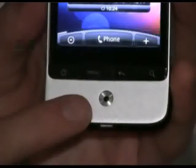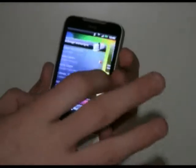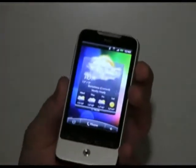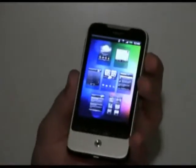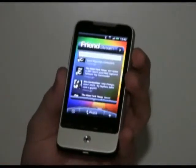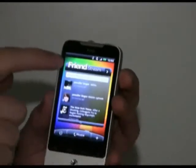As you can see, it's got this cracking, beautiful aluminium unibody here. The trackball has been replaced by a trackpad. It's got a 5-megapixel camera with a flash, but the UI has also been tweaked. The Sense UI that HTC are putting on all their Android and Windows mobile phones these days. So now, instead of flicking through the screens, I can just pinch to zoom, and you can see there's a whole bunch of home screens just waiting for me to select the one I want.